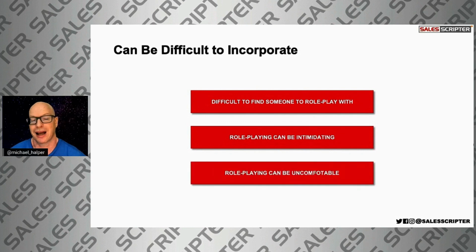And the reality is that it can actually just be uncomfortable. It can be uncomfortable for both parties. The person that's practicing, that needs the practice and is showing where they need improvement, that can be uncomfortable. It can also be uncomfortable for the person that's more senior and listening and practicing with the person, because they have to be there and sort of listen and witness some of the mistakes being made. So it can be uncomfortable for both parties. And because of this, none of us are really doing as much role playing as we need to.